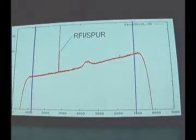There's a chunk of radio frequency interference right there. That's actually an artifact of the precision clock that we use. It runs at 10 megahertz, and this is the 142nd harmonic of that, which shows up quite nicely in our data. So later on, we remove that.